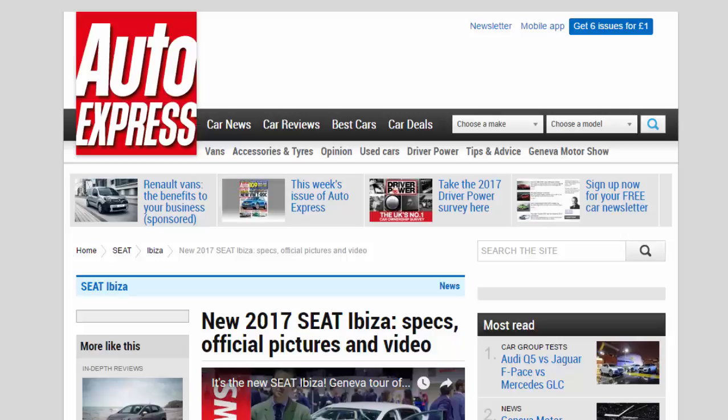New 2017 SEAT Ibiza, specs, official pictures, and video. The smart new SEAT Ibiza MK5 Super Mini is based on the MQB platform and arrives in July. Here are all the details.